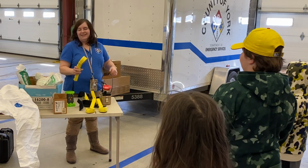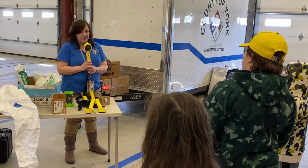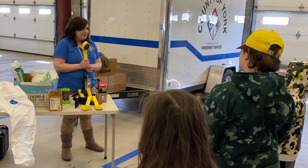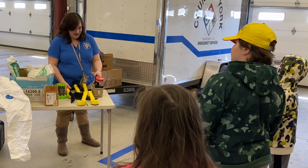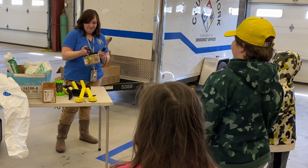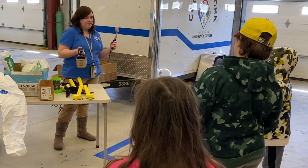So I'll show you some of the cool stuff that I have here. This is basically a radiation detector. Maybe you've seen a ghost hunter show, where they pretend to use these to look for ghosts, but they don't really find ghosts. They're really just looking for energy. So we have two kinds. We have these, which the ghost hunters like to use because they look fancy, right? I'll turn it on, and it beeps.